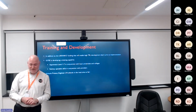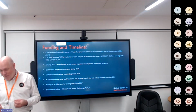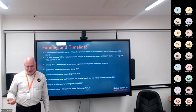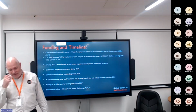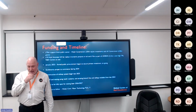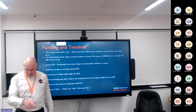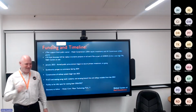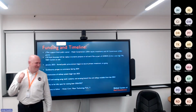Okay, so if we move on to the next bit, we get back to where we really are. The first two bits were already known. We've got £70 million of public sector support, primarily from Welsh Government and also the UK Government. We've got the Innovate UK funding, about £10 million. They're slightly more generous than that slide says.